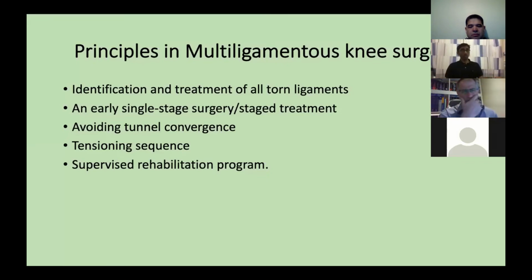It's a long process. The principles involve, first of all, identification of all the ligaments by stress radiographs, assessment, and MRI scans. Then plan whether it is going to be a single stage or a staged approach. Avoiding tunnel convergence, which I'm going to discuss in the coming slides, and tension sequence. These two are very important in multi-ligamentous knee injury if it is a single stage approach. And a supervised rehab program, which is half the job. Surgery is half the job, and rehabilitation is the other half.